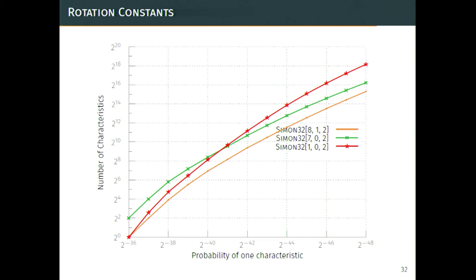However, when you look at our candidate, which has optimal diffusion, it looks quite different. With this parameter set, the differential effect seems to be weaker. This plot can only show one differential, of course, but we observe the same behavior for the other differentials we tested. But still, it's difficult to argue that with these parameters, for all differentials, you will have this weak differential effect. So there's more analysis required on this.